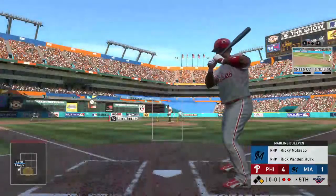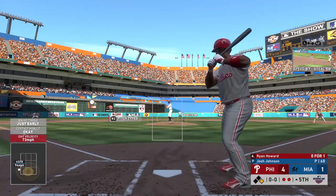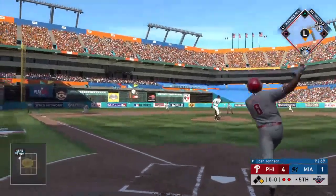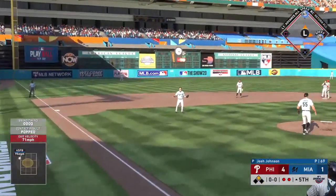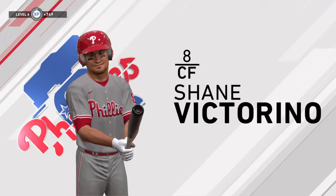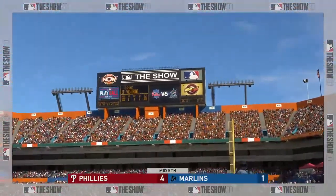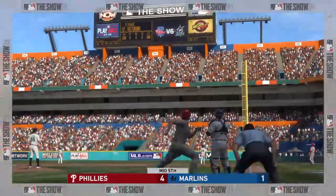And this throw gets away from him. The first baseman, number 6, Ryan Howard. To the plate now, Ryan Howard popped up. Hanahan waits on it. And that ends the inning. But the Phillies use the long ball here, and they get 3 on this 3-run home run. Bottom of the 5th coming up. It's now 4-1 Philadelphia.